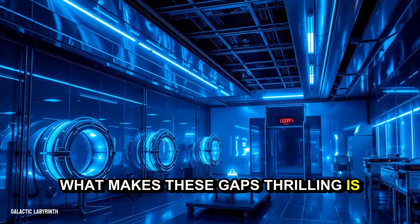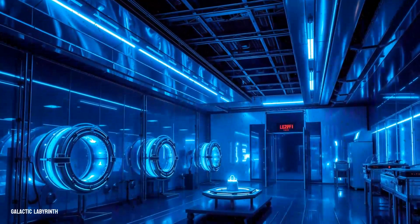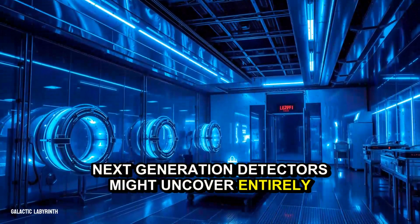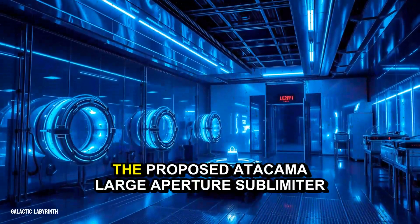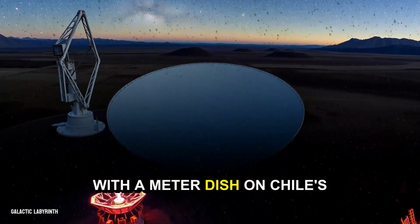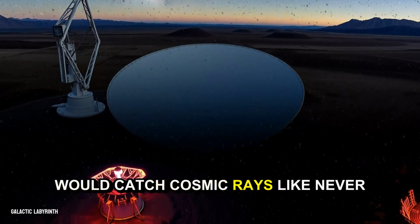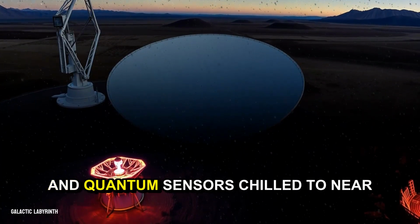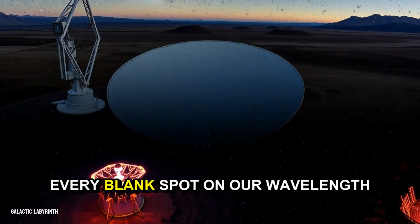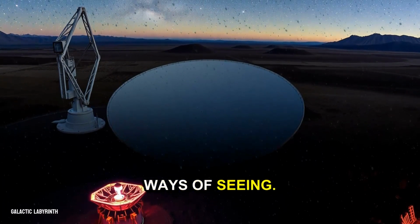What makes these gaps thrilling is how they're birthing entirely new branches of astronomy. Just as the first radio telescopes revealed invisible quasars in the 1940s, next-generation detectors might uncover entirely new cosmic phenomena. The proposed Atacama Large Aperture Submillimeter Telescope could bridge the spectral desert with a 50-meter dish on Chile's high plains. Kilometer-scale neutrino detectors under discussion would catch cosmic rays like never before. And quantum sensors chilled to near absolute zero might finally hear axion's faint calls. Every blank spot on our wavelength map isn't just a limitation, it's an invitation to invent new ways of seeing.